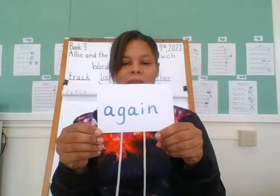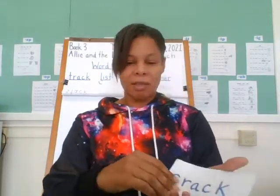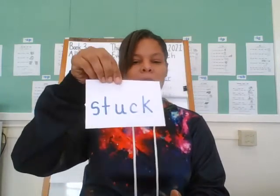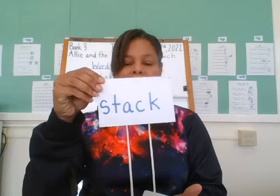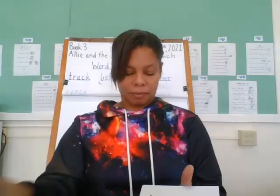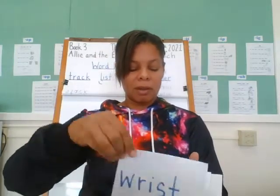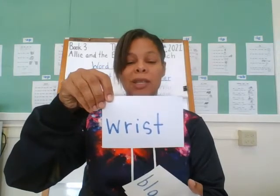Okay. So now for the reveal, all right? So I'm just going to go through the words and tell you what the word said and then show you the reveal. Crack. Try to say it before I say it. Stuck. Stack. Fist. Truck. This was the tricky one. When you have a W and an R, the W is actually silent, so it's wrist.